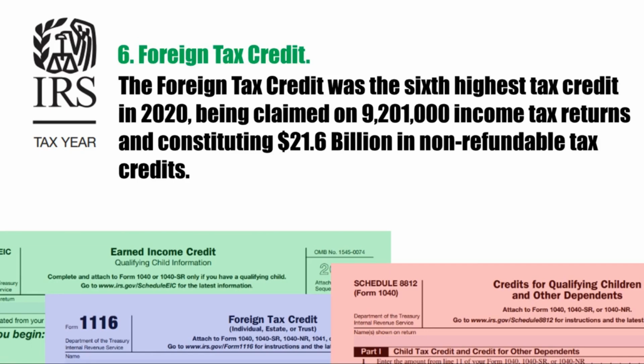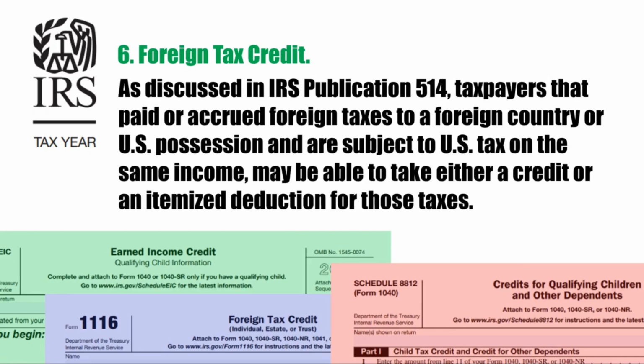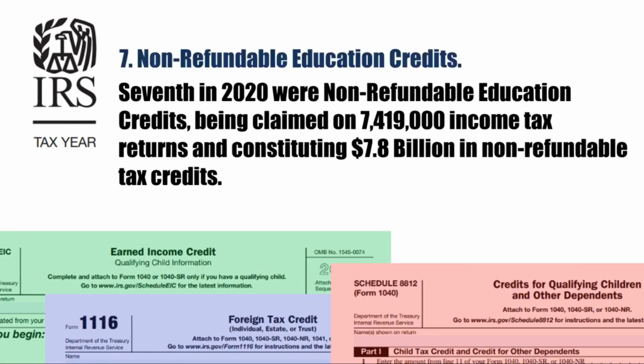Number 6, Foreign Tax Credit. The foreign tax credit was the sixth highest tax credit in 2020, being claimed on 9,201,000 income tax returns and constituting $21.6 billion in non-refundable tax credits. As discussed in IRS Publication 514, taxpayers that paid or accrued foreign taxes to a foreign country or U.S. possession and are subject to U.S. tax on the same income may be able to take either a credit or an itemized deduction for those taxes.